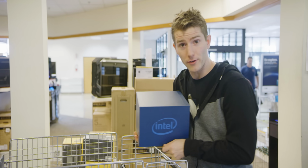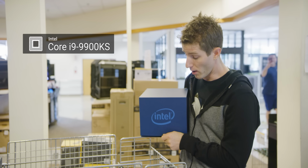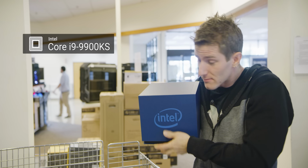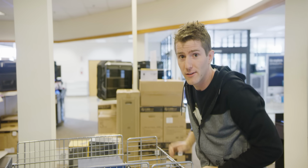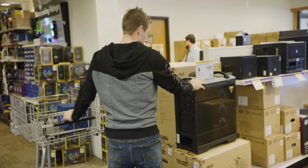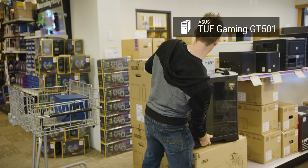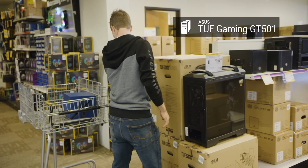All right, so item one is obviously our 9900KS processor, but because this technically hasn't launched yet, we're gonna keep it inside its box as we continue to shop. I was pretty impressed with the last ASUS case that I checked out. Let's go with a Tough Gaming GT501. Boom.